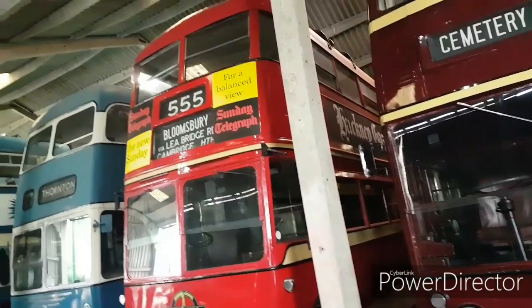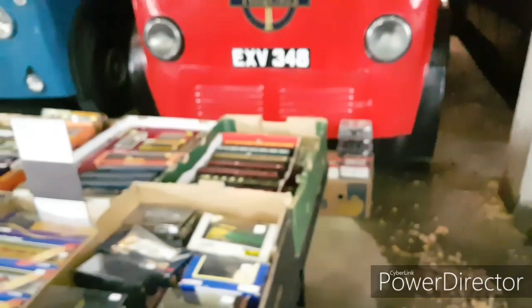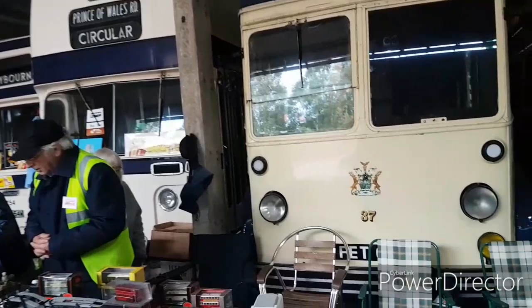So there's plenty of vehicles inside here, plenty of photographs. A bit of 39206 there. A few more models. I don't see any Omnicities. I think it's quite rare, to be honest. Don't often see Omnicity models. That's a Bradford bus. That one's a Bradford trolleybus, I should say. And then that one. A couple more on the end.